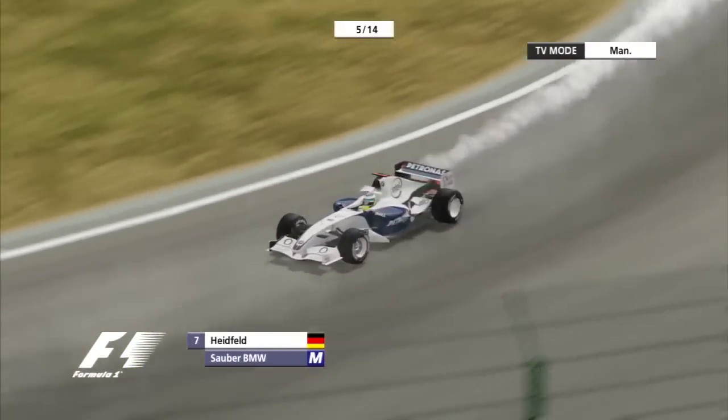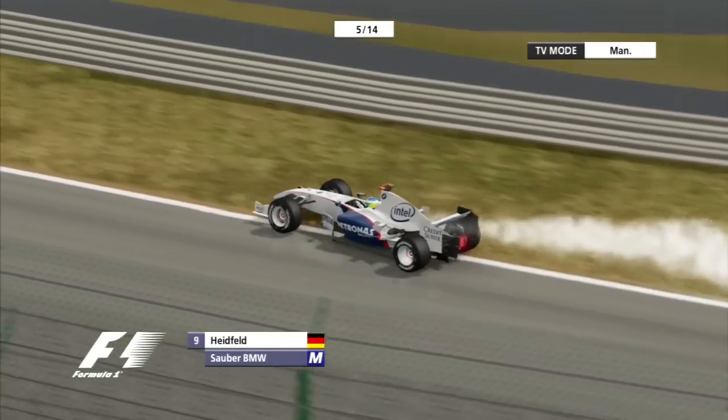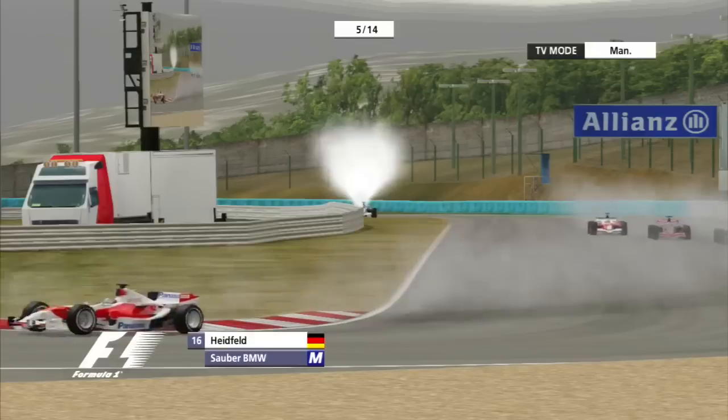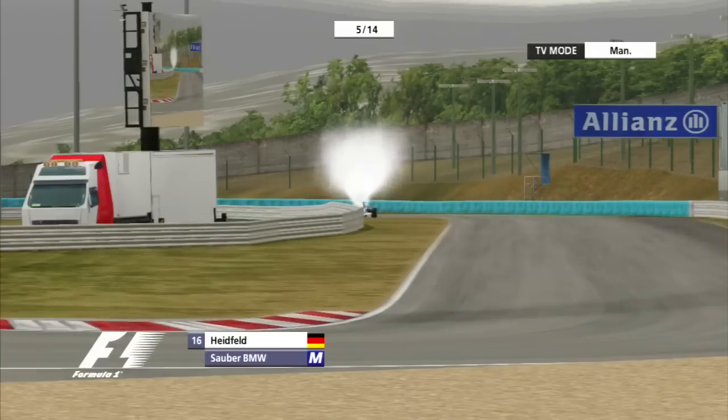And now Heidfeld's car's blown up on him. What on earth is happening this race? We've had more car failures here than we've had in Malaysia. Well, pretty much a similar amount anyway. Heidfeld, most people's favourite to win the Drivers' Championship, from what I can see in the comments section, is out.